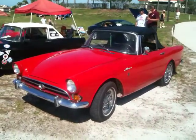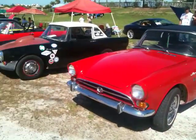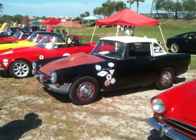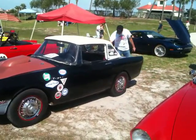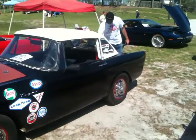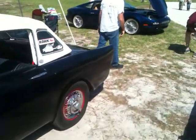Beautiful little Alpine here. This is Joe's Tiger. I've seen it before. Cool car. Rat Rod Tiger.